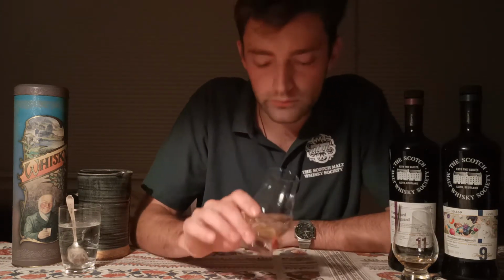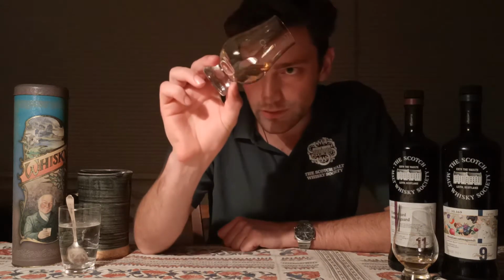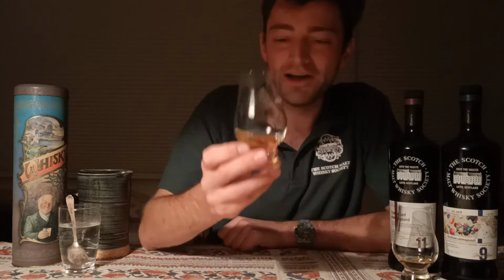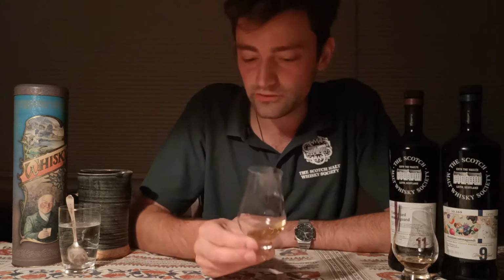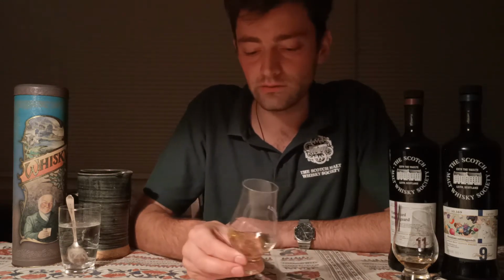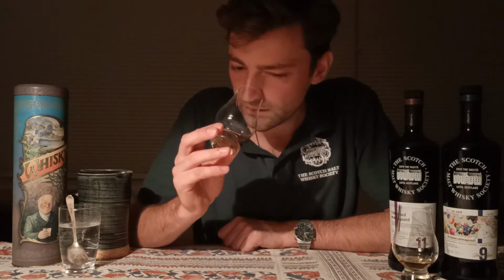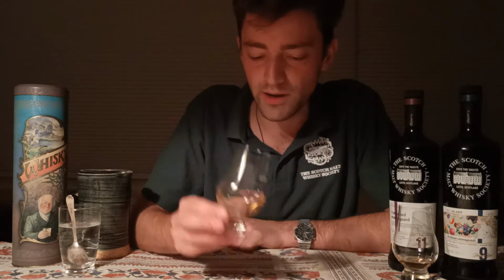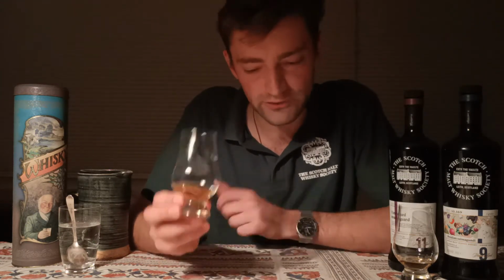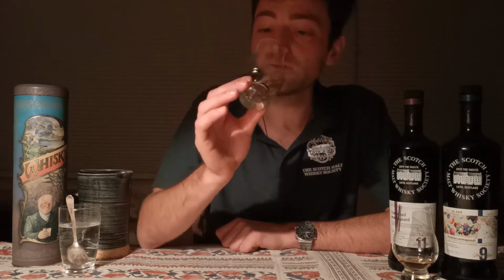And on the nose, this is really interesting already. So quite raisiny, quite rich. You can see really, really good colour, or maybe you can't. This is quite an interesting drop. So initially it was matured in American oak, and then finished in these shaved, toasted, recharred casks. Almost puts me in mind of a caramel slice my mum used to make with raisins in it. So we taste. So this is at 56% alcohol.